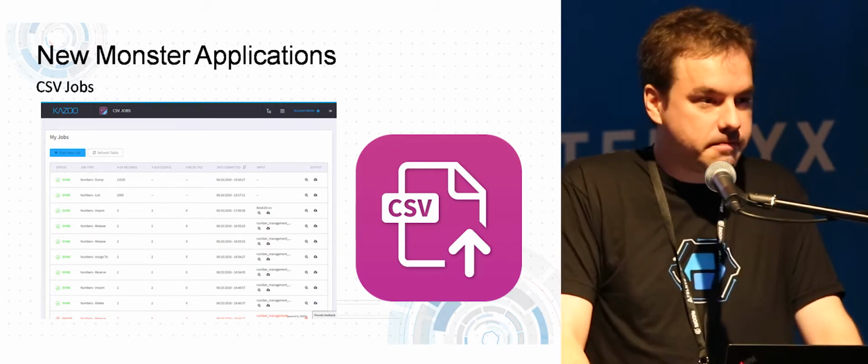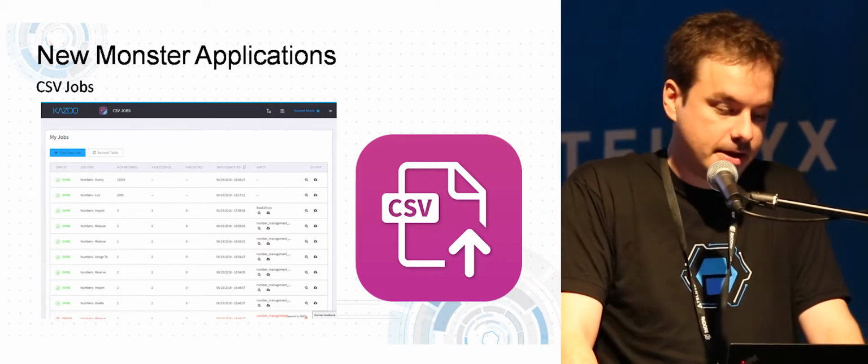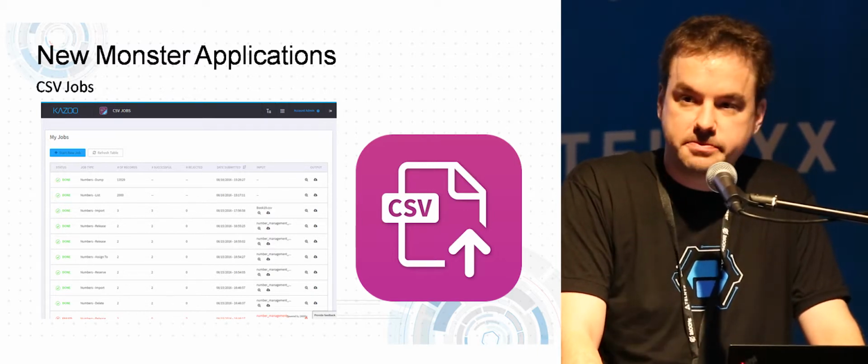And we've got another one called CSV Jobs, and I'll go over the back-end component of this. CSV Jobs are a way to queue up a task on the system by inputting a CSV full of phone numbers and perhaps account IDs in another column, and asking the system to run through all those phone numbers, assign them to an account, or do some other bulk operation, release them, things like that.